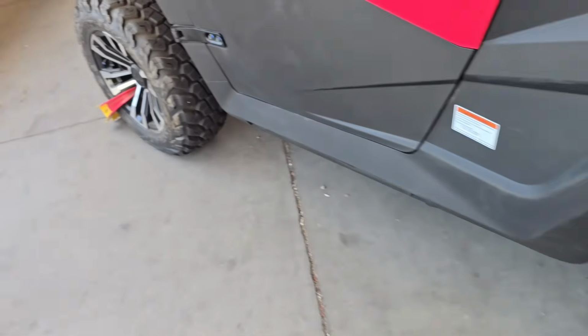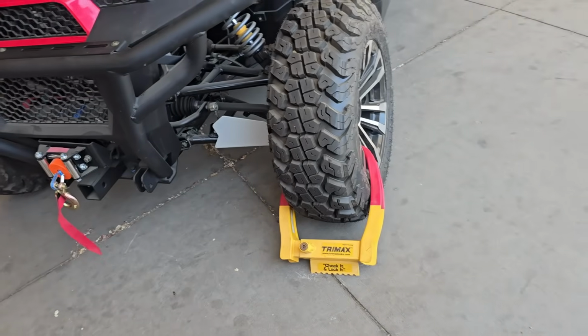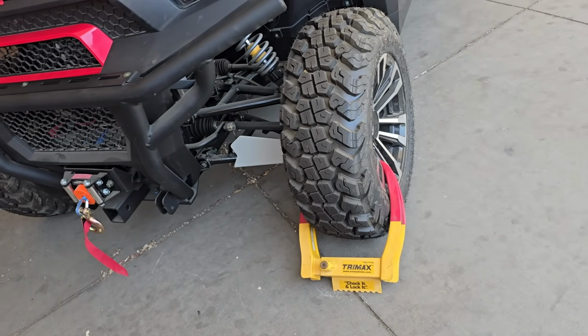Well, thank you. Appreciate it, man, for showing me. 3,600 pounds, and it also has a tow hitch on the back with rear camera. It'll tow 1,600 pounds. Wow.